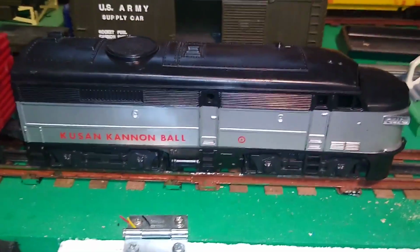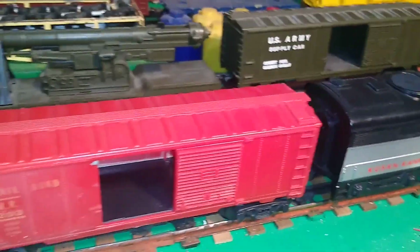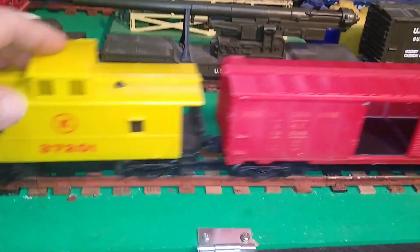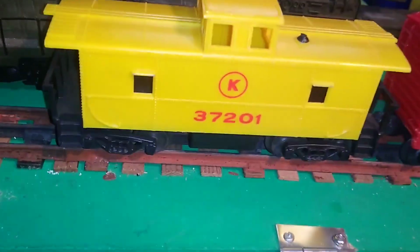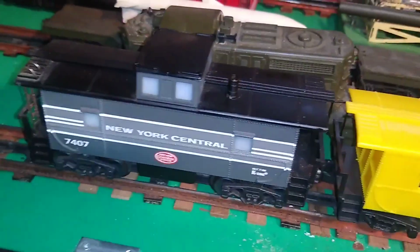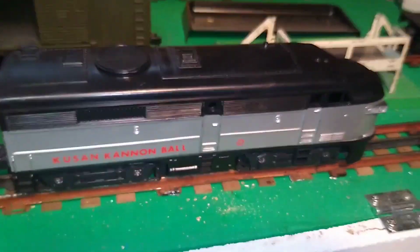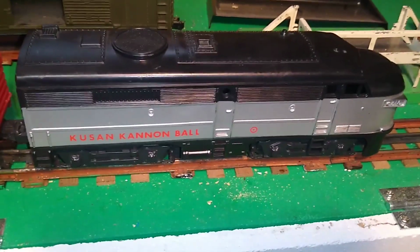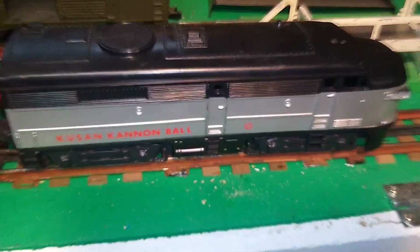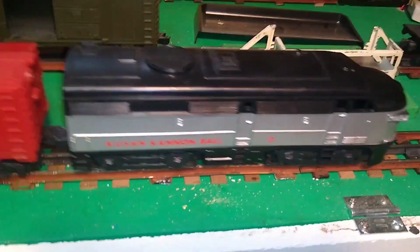So again, from the 1950s to the 2010s, a good mold never dies. Even if it came from very inexpensive and humble beginnings, the basis of these dies continue and continue and continue. I haven't seen the FAs made in a while. I haven't seen the F7s made in a while. Williams made some in the late 80s, early 90s. But those molds are floating around somewhere, and maybe someday the Kusan diesels will return.